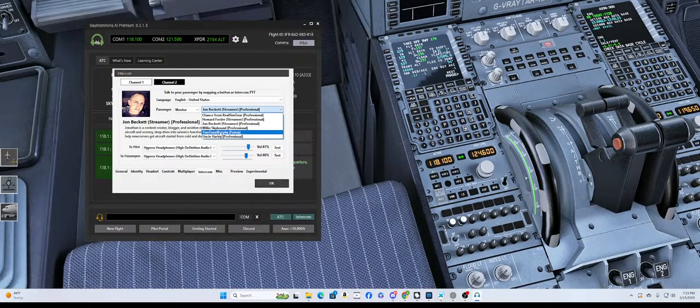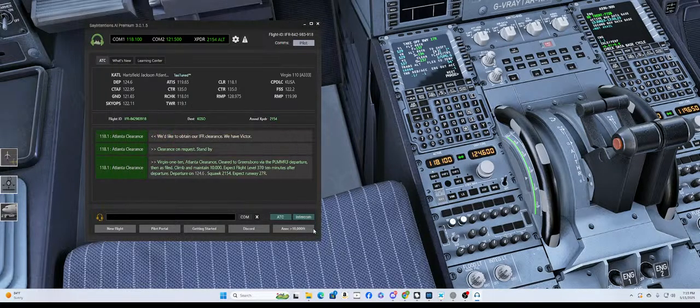I'm going to go get Millie. Millie, hey, good day. I'm in the A330-300. I do not know how to call for passengers, and I do not know how to get fuel loaded. Do you have any insight?